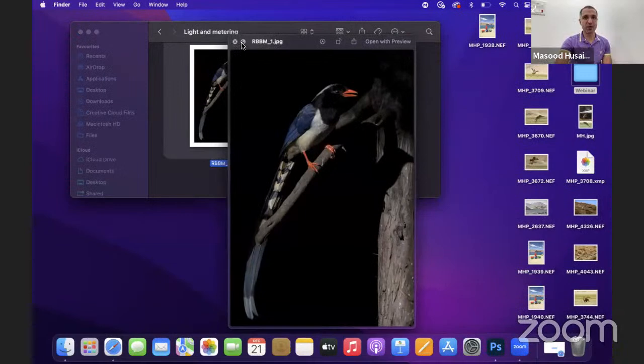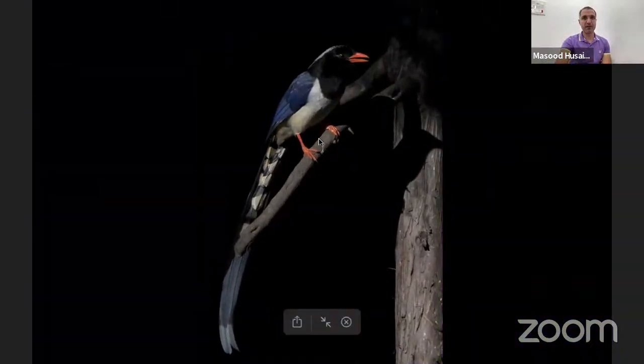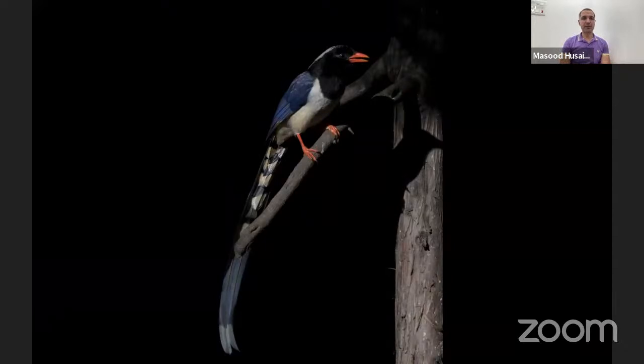Another similar image is this one. Very selective light falling on the subject. There's not too much technicality involved. These are mostly my base settings, and I have only underexposed. Exposure compensation is somewhere around minus one here.